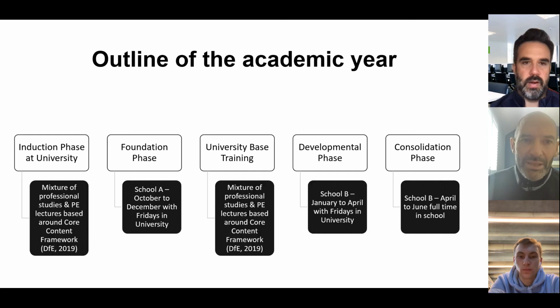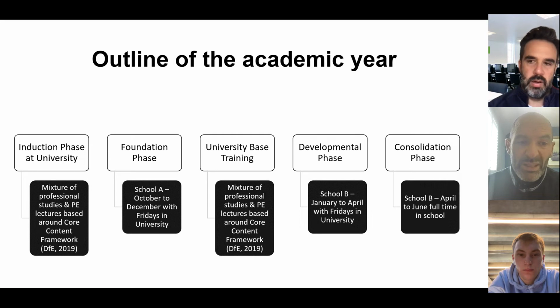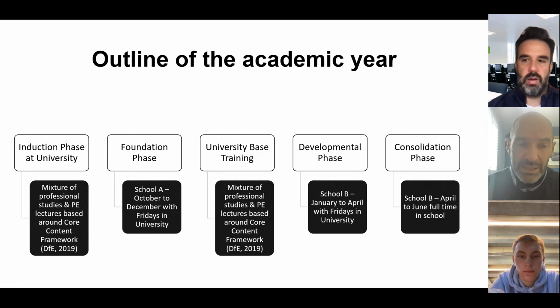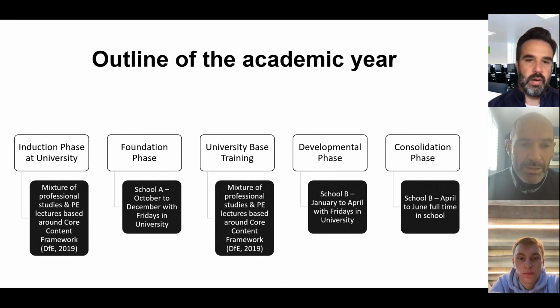So the outline of the academic year. This just really tells you what happens throughout the course of the year. So you start off in September, and that's where you have an induction phase, and that's university based for 4 weeks. And that's a series of seminars and lectures that are split really into professional studies, where it's generic topics that are shared amongst all of the subjects at Kingston University. And then we have subject specific sessions that in this case would be physical education based. So approximately 50% of your time is split between the professional studies and 50% in your PE seminars.